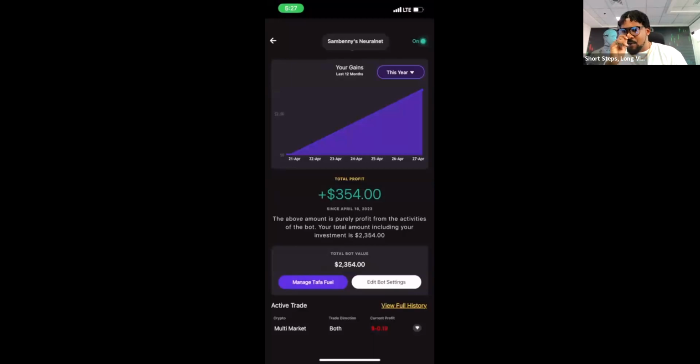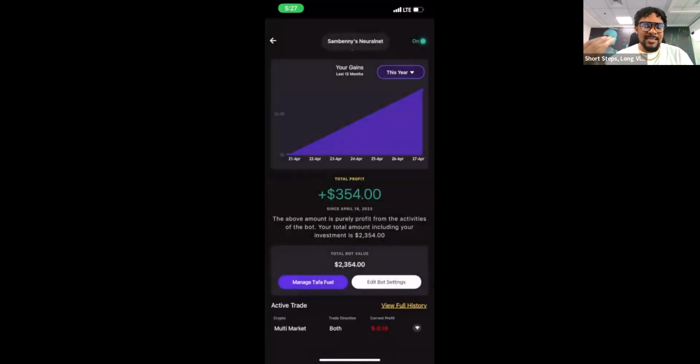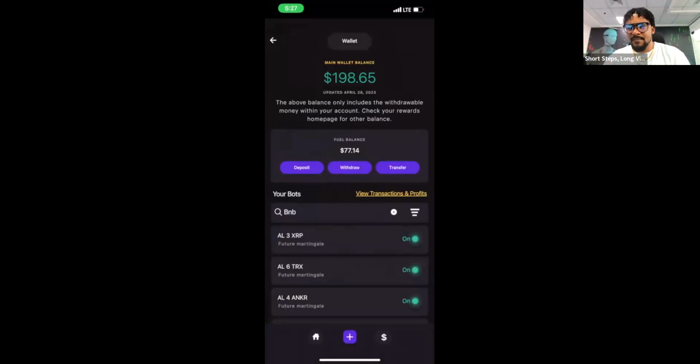Once again, if your bot has not closed in profit, one of the things you could do is to stop the bot directly on the app. It's going to shut down the trade and you can restart that bot. Like I just stated, you can always stop a bot if you don't like the position it's in, and it can restart that trade afresh.